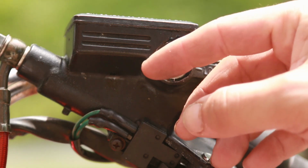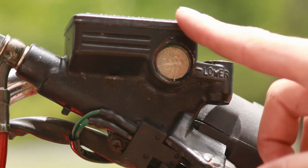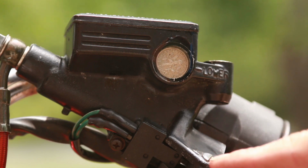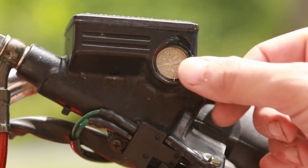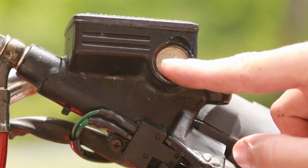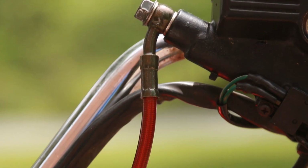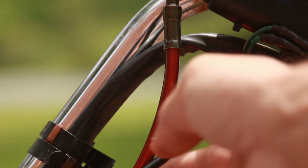because it's just a piece of glass. You could get a couple of these to fix. The way I fixed it, I just put a 10-cent coin in there, and 10-cent coins work really well. And then I put some epoxy glass counter liquid, and that sealed it up. So you're not going to be able to see the sight, but it is kind of cool to see a coin in there.